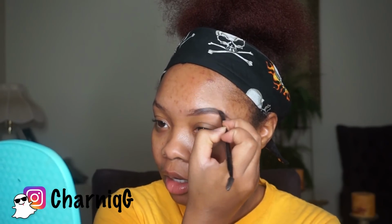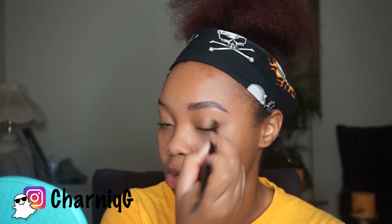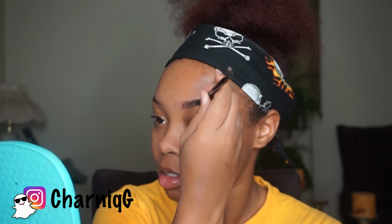So the first thing you want to do is make sure your brows are arched. I don't have much brows, so there's nothing to arch. And what a lot of girls do is they'll start at the very beginning and just fill the whole brow. Of course you want to fill the brow in, but this blocky look is a hot mess, and y'all really be doing this.